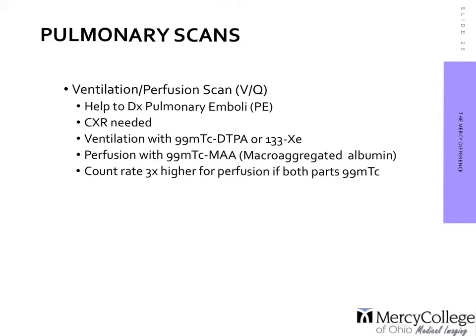Once the ventilation scan is complete, then we will do the perfusion scan, and that's usually done with 99m technetium MAA, or macroaggregated albumin. Again, these are very small particles that are injected. It goes into the lung via the perfusion side, and then they can compare the perfusion with the ventilation. For the perfusion, you want the count rates to be 3 times higher than what it was for the ventilation. If you're using technetium DTPA for the ventilation, you want the perfusion to pretty much overtake the image. That's why you want to go 3 times higher for that injection.